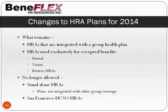Employees are no longer going to be allowed to make pre-tax payments of premiums for policies issued in the individual market for active employees. In addition, standalone HRAs and limited dollar HRAs, for example, the San Francisco HCSO HRA, are also going to be eliminated as of December 31st, 2013. You are allowed to let the HRA benefit roll forward until funds are exhausted. However, you will not be able to add funds after December 31st, 2013.